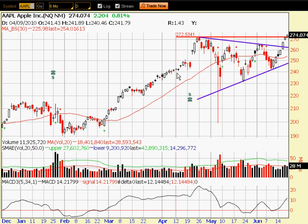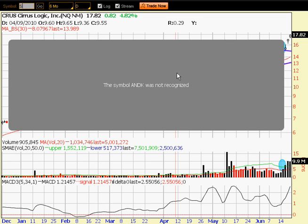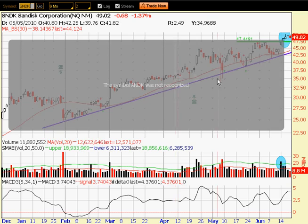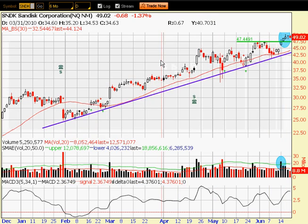Of course, Apple. Everybody's playing Apple. Still looking good. Candle's a little bit tighter, a little smaller, but still looking fine. Of course, off the Apple play is the Cirrus Logic CRUS. Another one that everyone's playing. Actually, while we're looking at it, let's do SanDisk. Another play off the Apple, the iPad. Tight consolidation after the breakout. Still looks fine. Looks good.